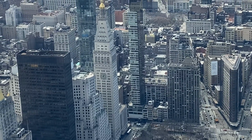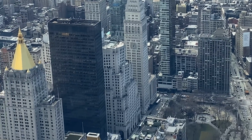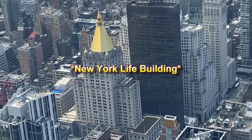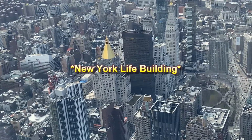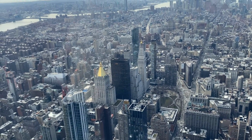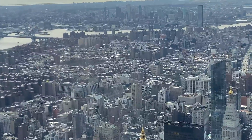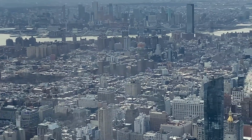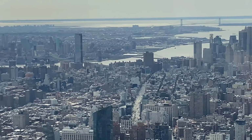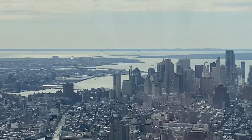This here is the MetLife Insurance Company Tower, iconic building. This building is also a MetLife building with the yellow top. It used to be home to the original Madison Square Garden. I see the neighborhoods of the Lower East Side over there and Chinatown. You can make out the Brooklyn Bridge in the distance and the Verrazano Narrows Bridge over there.